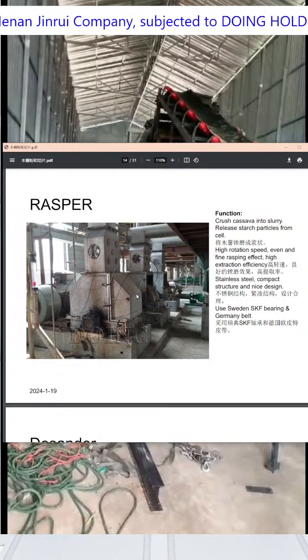So in cassava starch processing, the rasper machine is very popular in big capacity. And in the big capacity cassava flour line, we also advise customers to choose this rasper machine. The grating effect is very good. It can get about 96% grating rate. And on the rasper, you can see there is a magnet device. It is used to remove metal and protect the rasper.